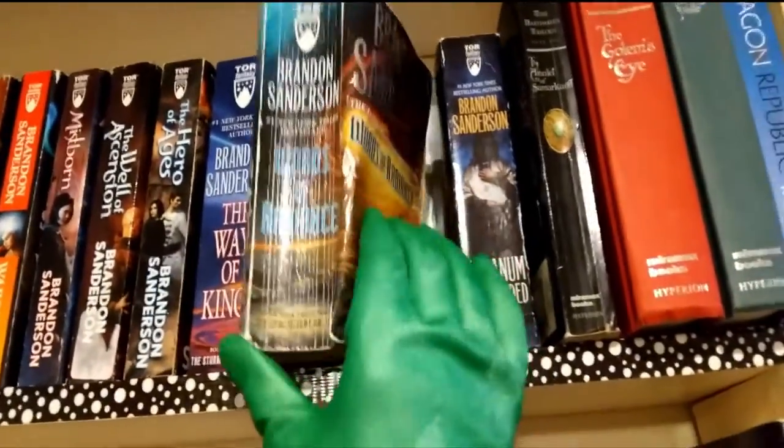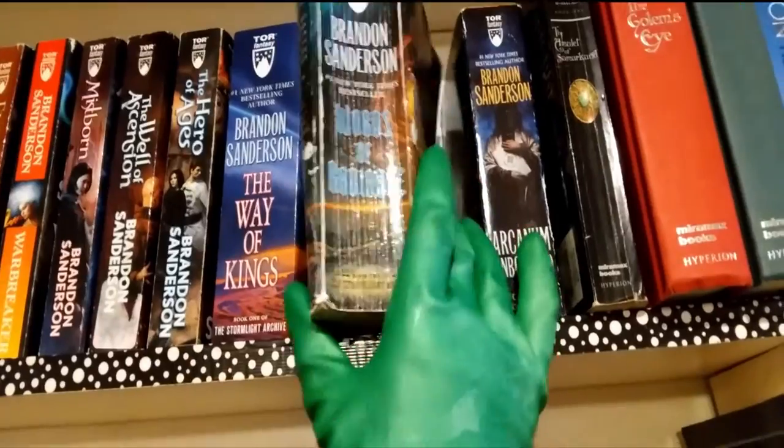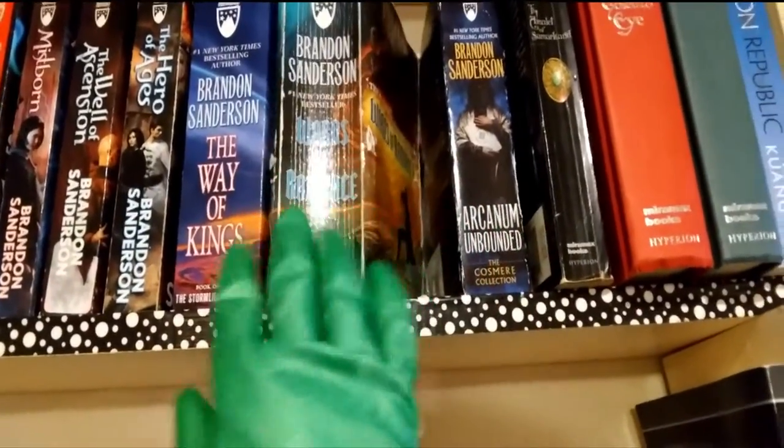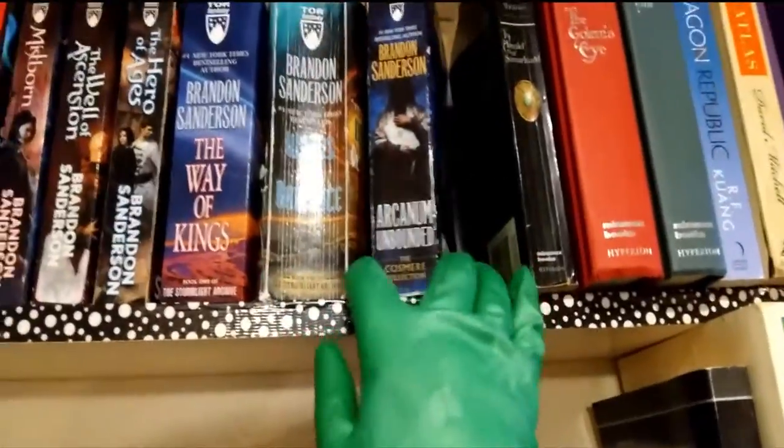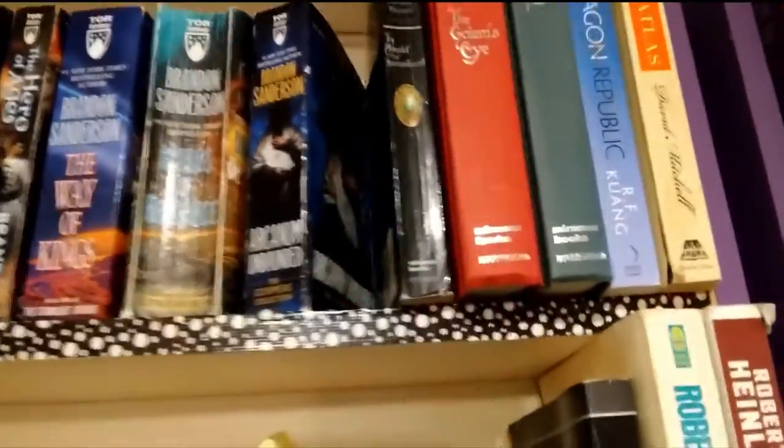And then this is my edition of Words of Radiance, which, as you can see, has been through absolute hell. I got this for 50 cents on a library bookshelf or something. Arcanum Unbound, which is a short story collection.